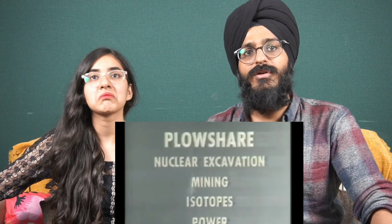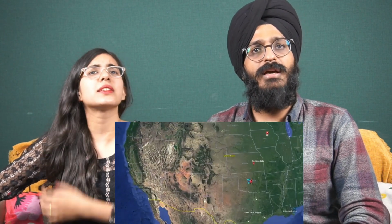Following the Limited Test Ban Treaty, the U.S. conducted Operation Plowshare, which actually looked into finding non-war uses for atomic bombs. So perhaps, could you use an atomic bomb for mining, for electricity, everything. Creating a large hole in the ground, which is exactly what they did with the test Sedan. Sedan is by far the largest crater at the Nevada test site. The Russians did something very similar and created a large crater themselves. However, theirs actually filled up with water and turned into a lake.